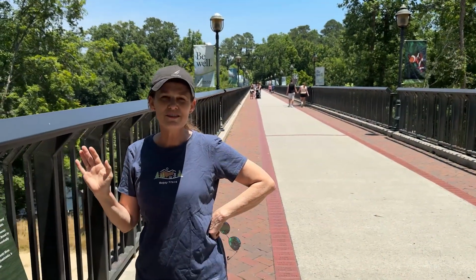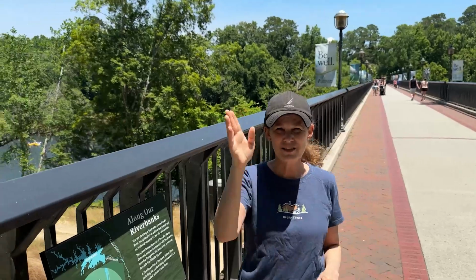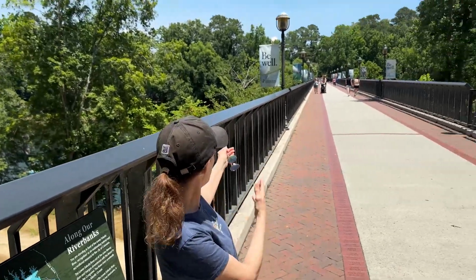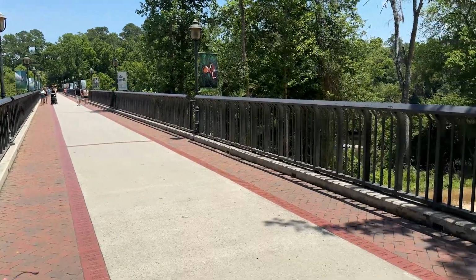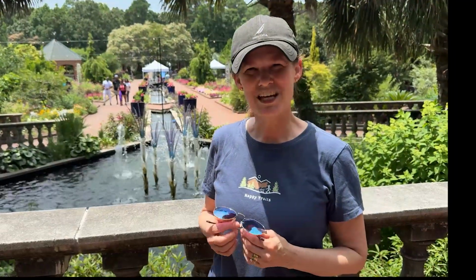Well, we just toured the zoo. It's spectacular. And we're getting ready to head into the botanical gardens. And there's this beautiful bridge that you walk across, and that's where we're going right now. Now we're going to tour the botanical gardens, and I will be taking some snapshots to show you.